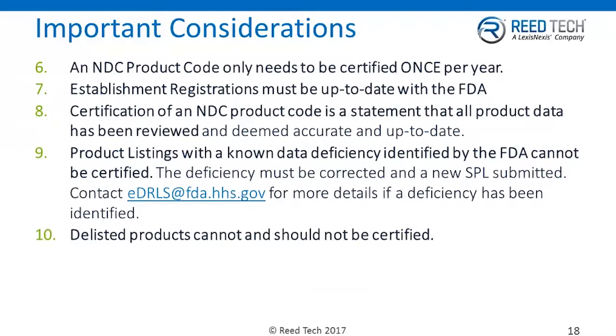Product listings with a known data deficiency identified by the FDA cannot be certified. So if you have any products out there where the FDA has contacted you and stated that there's some sort of data deficiency, you cannot put that in the blanket no change certification. It will trigger a validation error, and your whole blanket no change certification will be rejected. You will have to find out what that data deficiency is, correct it in your drug listing, and resubmit a new drug listing SPL for that product that has the issue.